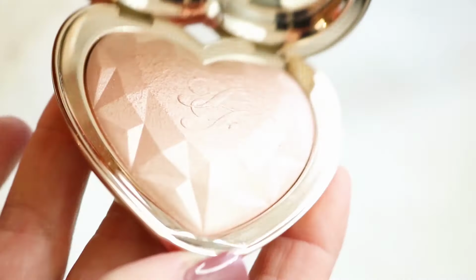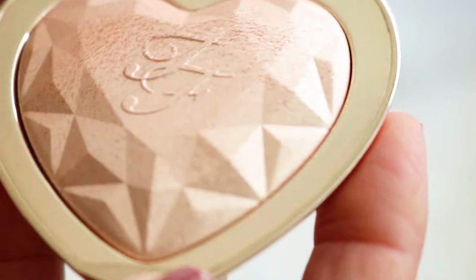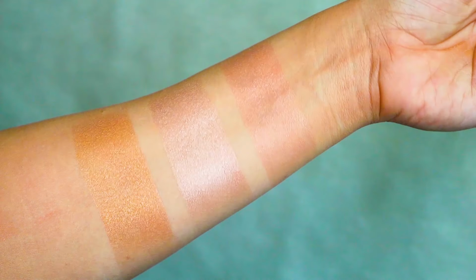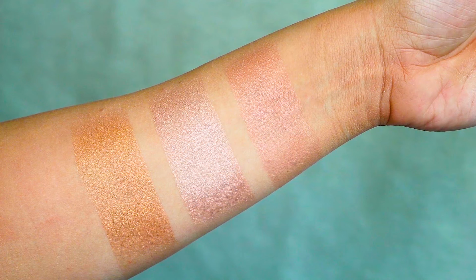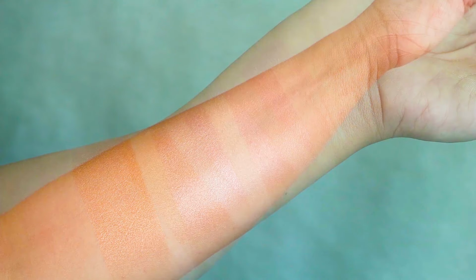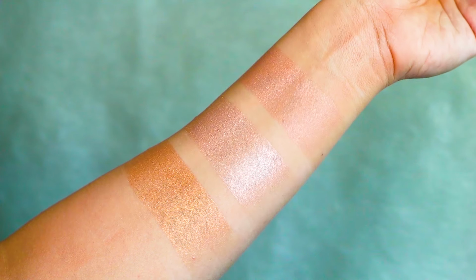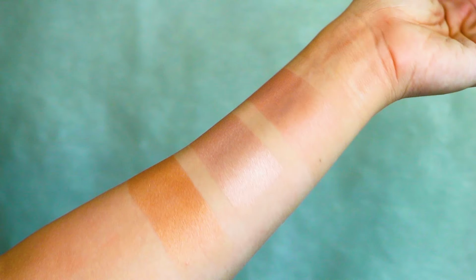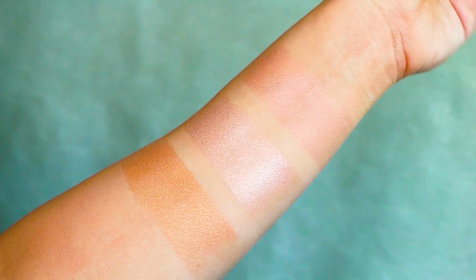The finish of the products, as we go to the swatches here in just a moment, are going to be more of a soft pearly finish. They are meant to be buildable so that you can get more intensity from them. These are applied dry. I did do 3 layers with a synthetic brush on top of fresh foundation so that you could really see the colors. The idea being that you get a really pretty soft pearl radiant glow.